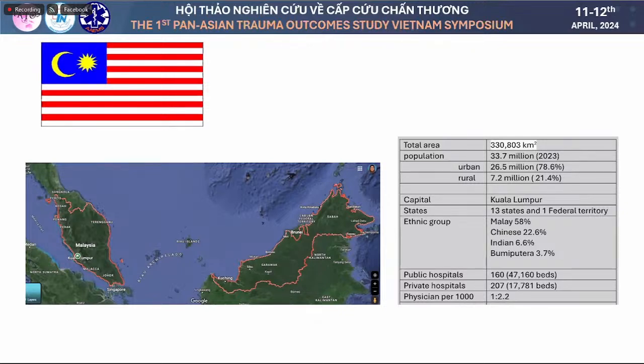We have 160 public hospitals, which cater for more than 47,000 beds. But there are more private hospitals, but fewer beds. So the public hospitals are free, a very, very minimal charge. It's about 20 US cents for a visit to the emergency department, where you'll get all the investigations, drugs and treatment, for less than 20 cents.